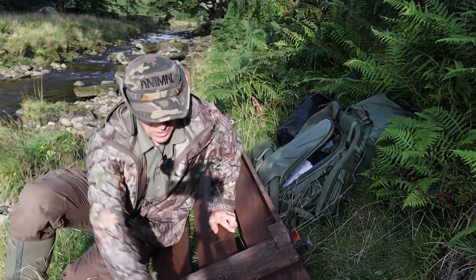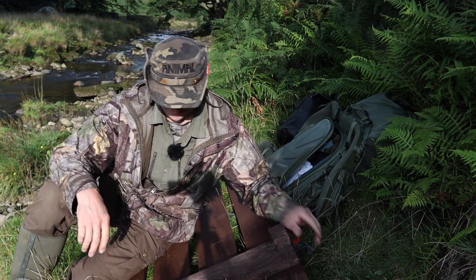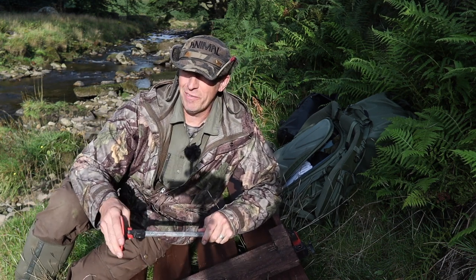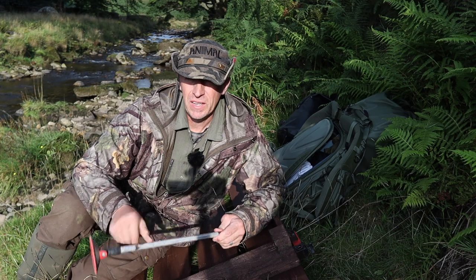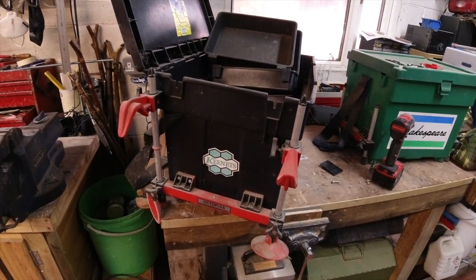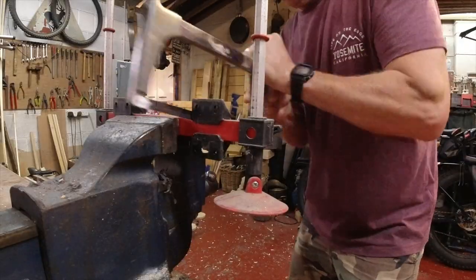Right, so what it is, it's nothing fancy. It's just a wooden platform. Looks like a garden gate, really. Now, I had an old Shakespeare fishing box, and it had a leg system on it called an Octoplus. So I've sacrificed it.